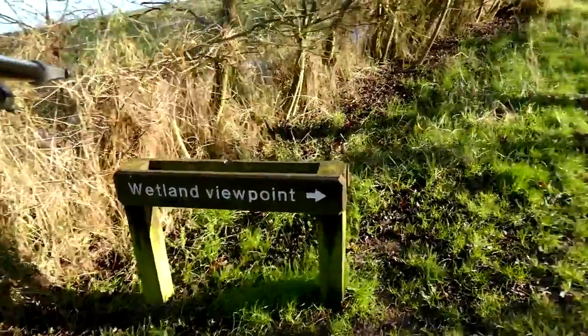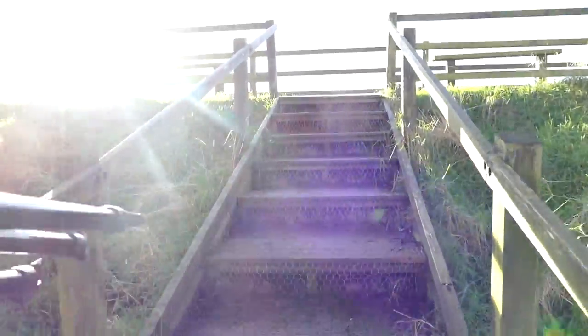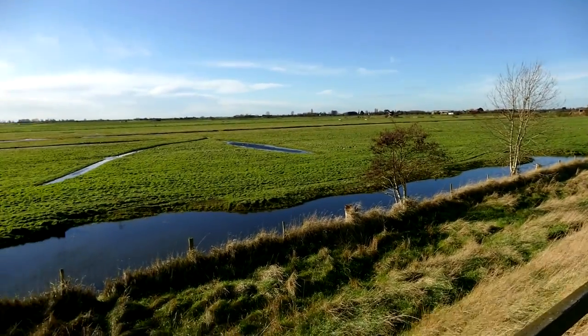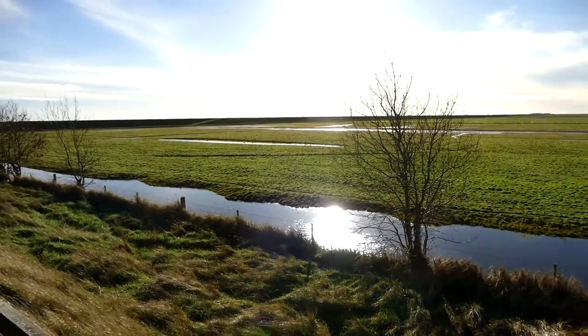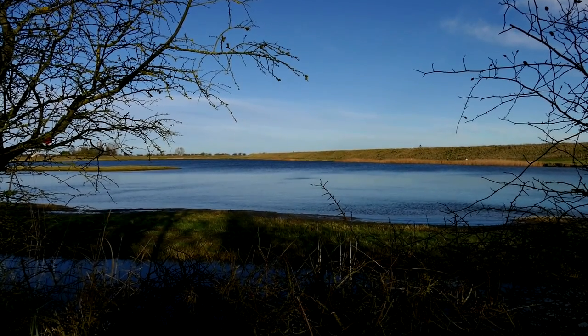And then a little bit further on, up these steps, you come to this platform, which is the wetland watch point, which overlooks, of course, wetland. It's a sunny day, but it's very windy. And walking further up the path gives you several viewpoints of the main lagoon.